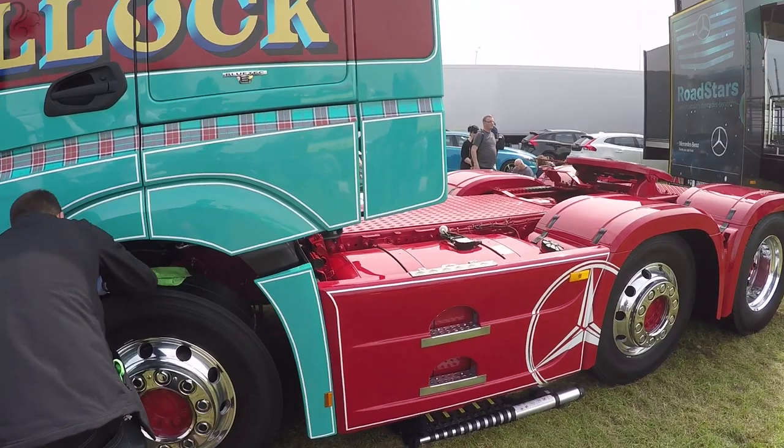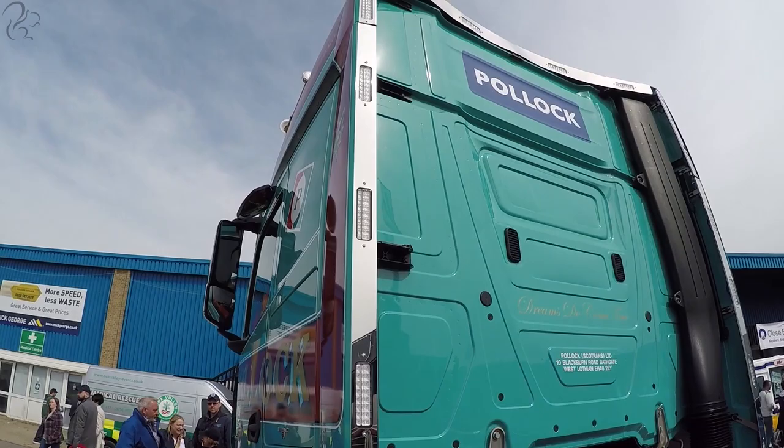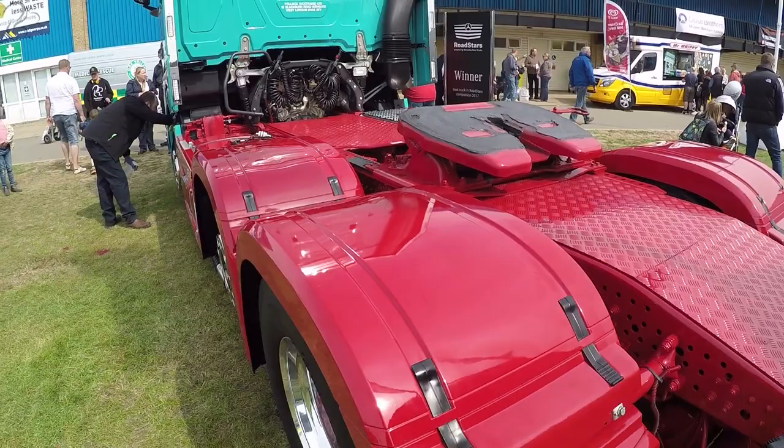It's all red, full red chassis, full red wheel arches. Bling on the back with a chrome. Look at the chrome and the lights down the side there on the fairing. Just evidence the attention to detail on this truck is lovely. I presume it's a show truck. I mean, the fifth wheel looks clean. Looks as clean as my t-shirt, to be honest.